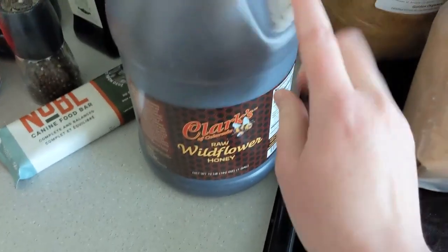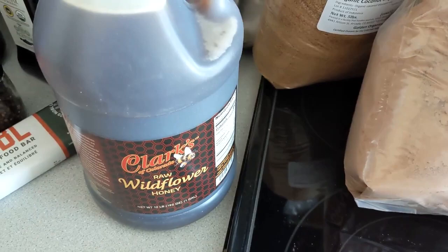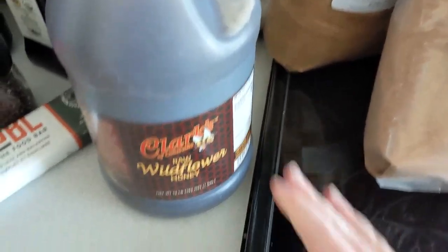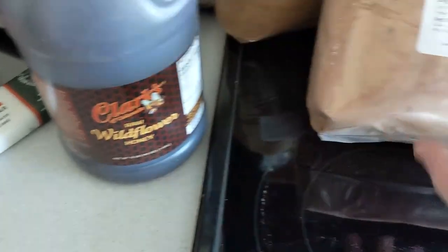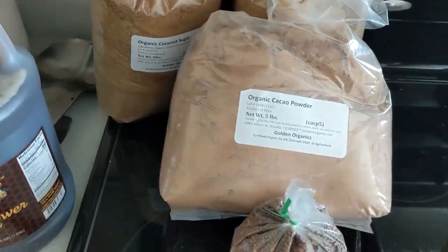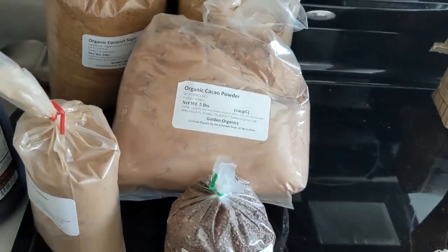A gallon of honey from Azure is going to be $58, and a gallon from Amazon is $64. But I do like that this is Colorado honey, and all of these things are supporting a Colorado company. That is in fact where I live, so that is important to me.